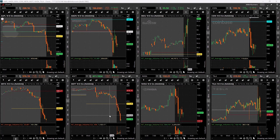Yeah, I guess what you just need to have is your line in the sand if it goes against you, Dark Avenger. There's not really any, it's just kind of chopping to grinding higher since the open. Kind of pre-market it. It's just been kind of grinding higher.